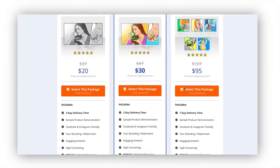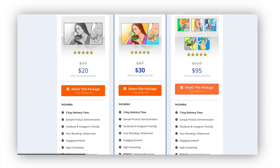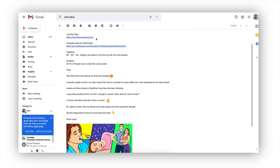They convert exceptionally well, and oh man, they work so well when it comes down to getting high click-through rates on your ads. So right over here, we have the landing page, and you'll be able to see the landing page as well. Now, for the record, if you want to go ahead and copy this, feel free.